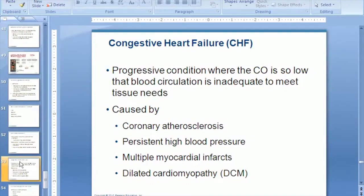It's a condition in which the output of blood, the heart's pumping, doesn't pump enough to satisfy your tissue's needs. Okay, visualize that. Heart pushes blood out. Blood spreads through the body. It goes to the capillaries. It sends nutrients and oxygen and water and all kinds of stuff to the tissues to feed them. But if your heart can't pump properly and not enough new blood is pushed out there, then your tissue needs are not met. A condition where the cardiac output is so low that blood circulation is inadequate to meet tissue needs is congestive heart failure. And it usually gets worse and worse and worse. That's why they say it's a progressive condition.